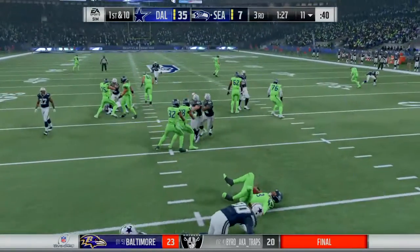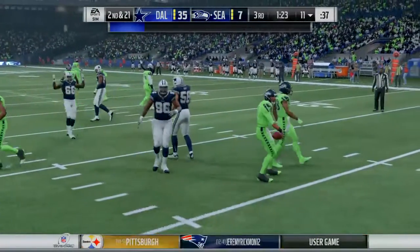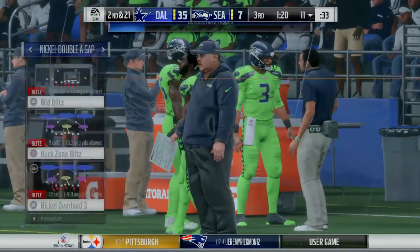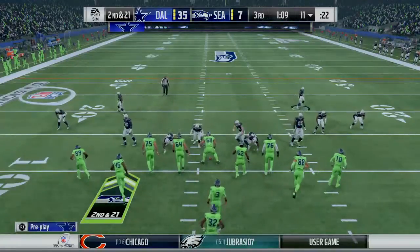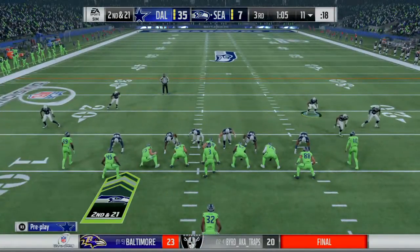Under a heavy rush, and down he goes. DeMarcus Lawrence in there to drop him the 7th time tonight. He's gone down. This offensive line flat out cannot handle this pass rush. We've seen it demonstrated time and time again to the tune of 7 sacks in this game thus far.